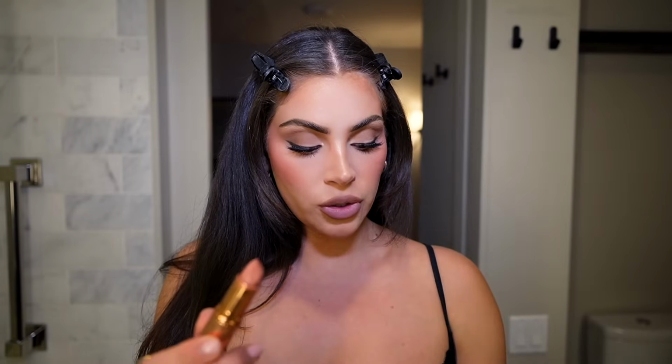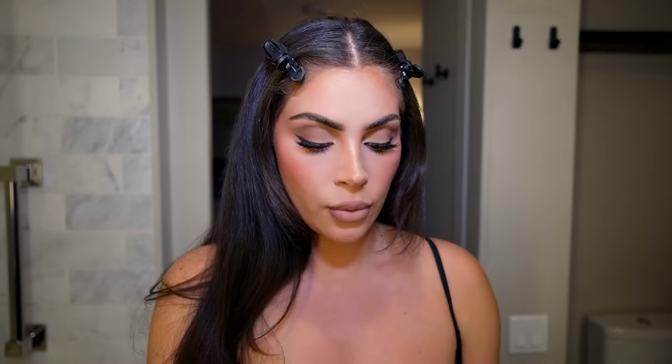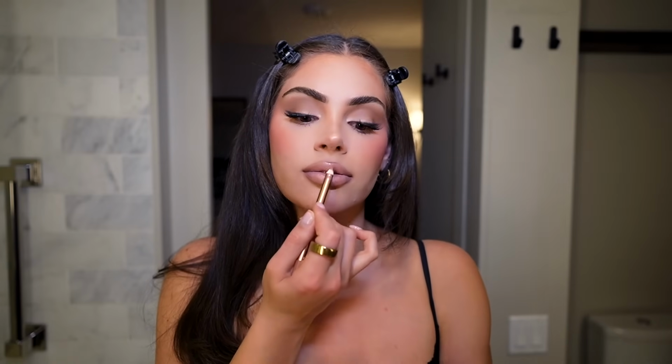For lipstick, I'm using Charlotte Tilbury as well. This is in the shade Kim KW, so it's like that perfect nude. Again, I'm constantly changing my lip colors, but I just keep the same formula. Like this color of lip liner, a pinky lipstick, and then I always like to add a little gloss. And then I'm gonna go back in with my lip liner. This makes a huge difference, you guys. So after you apply your lip color, go back in with your lip liner to just kind of define everything a little bit more.